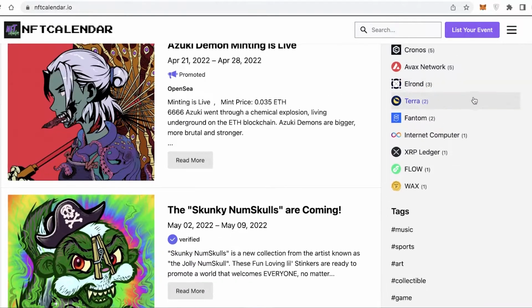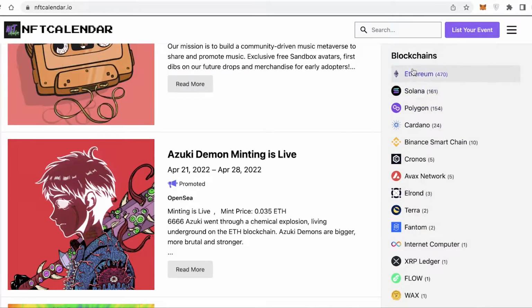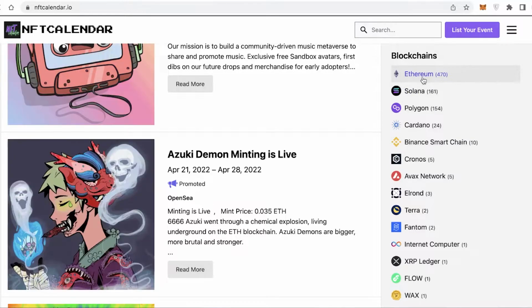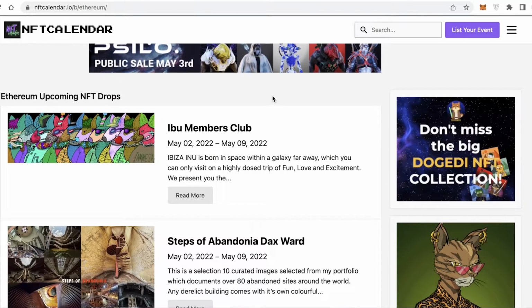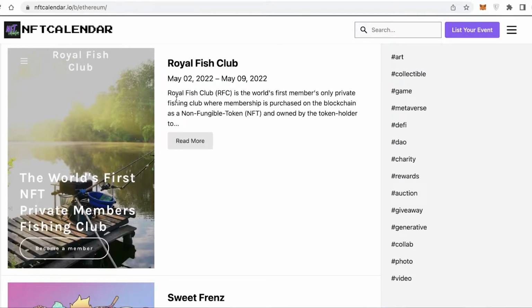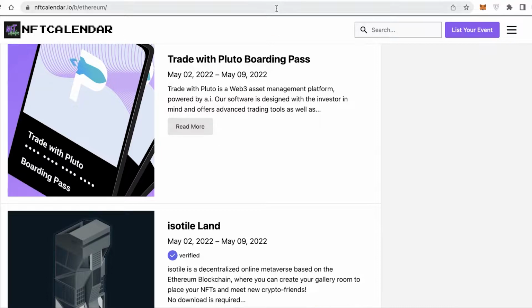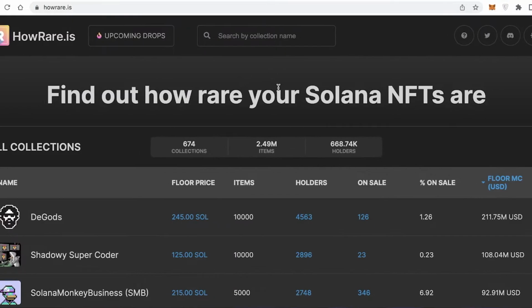And if you're looking for a certain blockchain to work on, you can take a look at the left side over here. And let's say we are only looking for Ethereum NFT collections, so you can take a look over here, and now you have these different collections that are coming on the Ethereum platform that you can mark on your calendars. Now, next up on our list, we have How Rare Is.